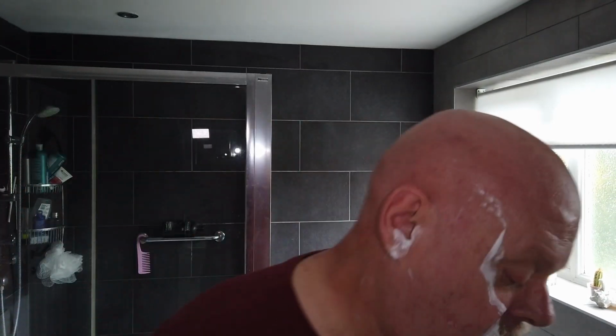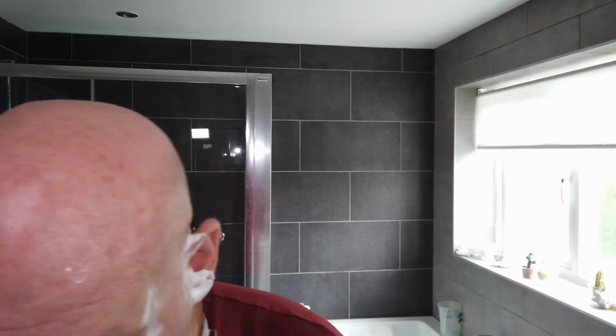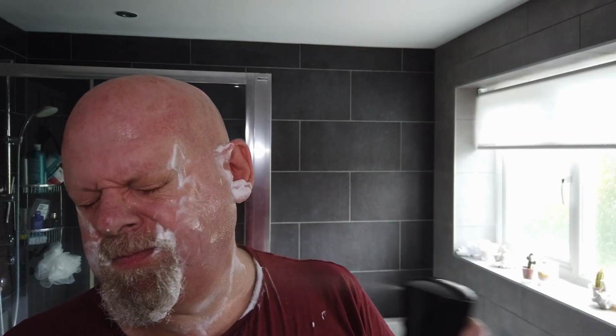So let's have a look. I wouldn't say much about the slickness on this soap. I mean, it is slick, but it doesn't leave a massive amount of residual slickness behind. Let's see. Yeah, it's certainly not as slick as the maca root.